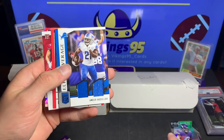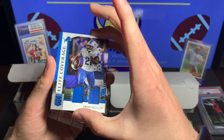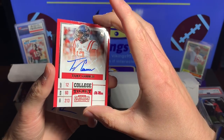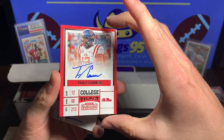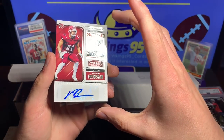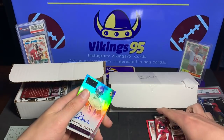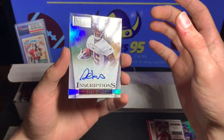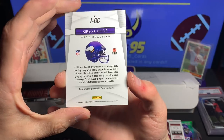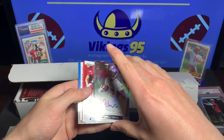Ooh, look at that, we got Amir Abdullah with the Elite Coverage Dual Rookie card. Not numbered or anything, but Amir Abdullah, dual rookie. We got Tony Conner, the College Ticket, 2017 Contenders rookie card. We got Adam Breneman, College Ticket, 2018 rookie auto. And then we got a Greg Childs, Hot Rookies. Again, not numbered, but 2014 Panini.